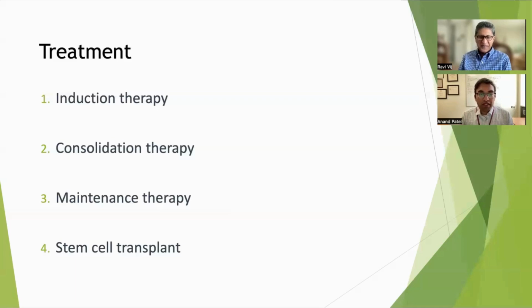Oftentimes, this will involve several different chemotherapy drugs, plus there will be lumbar punctures that are done, and the frequency of those lumbar punctures will depend on if there was disease found in that spinal fluid at diagnosis or not. Once patients achieve a remission, they typically are transitioned to what's called consolidation therapy. And consolidation therapy can vary greatly from one treatment regimen to the next, but the overall goal is to deepen the remission that we are hopefully achieving after induction therapy.